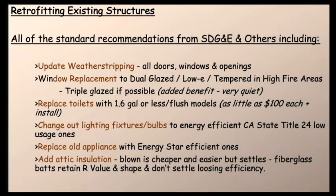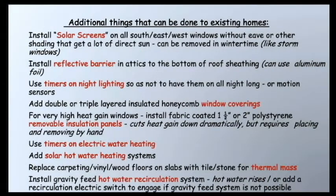Now, this next section is about retrofitting existing structures. So all of the standard recommendations that you get in the mail from SDG&E and even from others include things like updating your weather stripping, replacing your windows to dual glaze, replacing your toilets with low flush, low water usage, changing out your lighting fixtures to energy efficient ones, replacing your old appliances, and adding attic insulation.